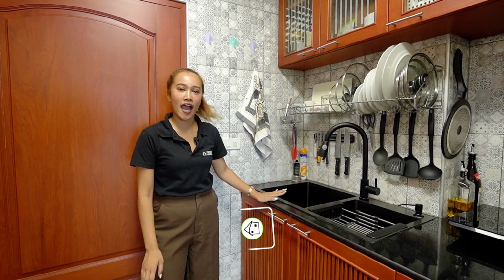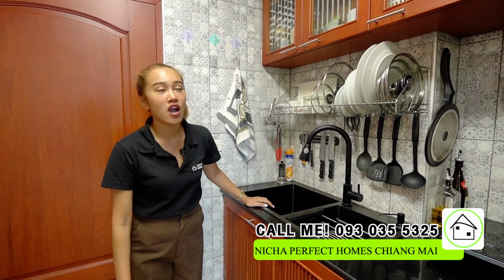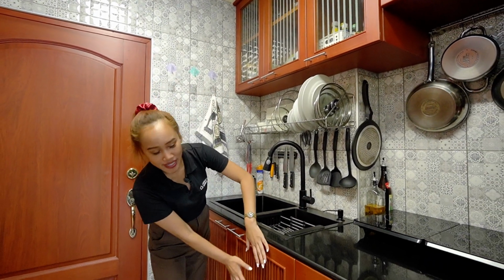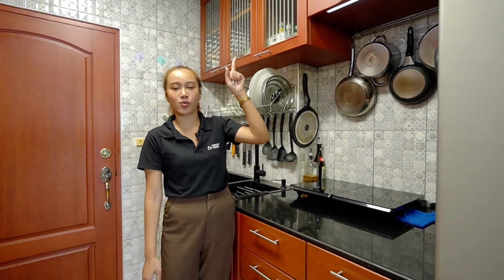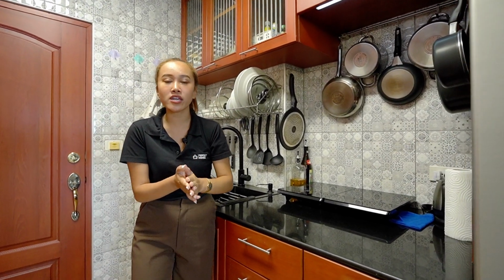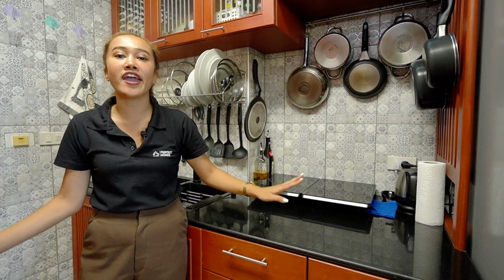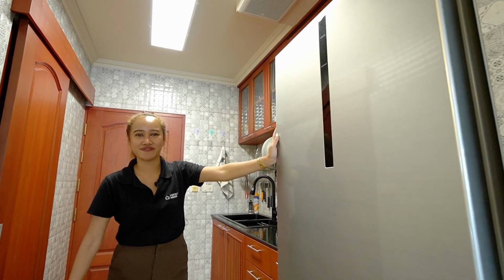On this side, they have a kitchen area. They have sinks, and they have storage right upper here and down here. So when you have stuff, you don't have to put it all around here, you can just keep it clean. And then they have an electric hob and the hood as well. The owner put the hood in the wall. So when you're cooking, for example Thai food that's a little bit smelly, you can just turn on the hood so the smell doesn't go everywhere in your room. And then this is a really huge refrigerator right here.